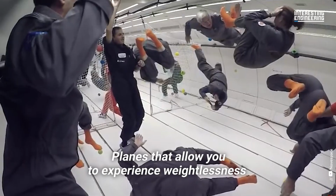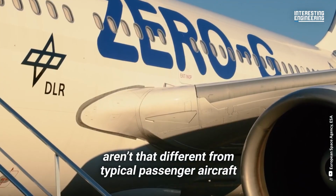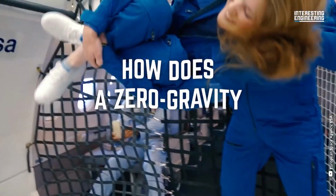Planes that allow you to experience weightlessness aren't that different from typical passenger aircraft. Most zero-G flights occur on Airbuses. So how does a zero-gravity flight work?